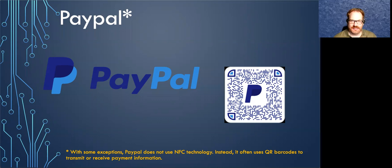So PayPal uses this QR code to contain information about a PayPal account. A vendor might have a PayPal QR code like this at their business at the point of sale to enable patrons to scan that using the PayPal app that they've already installed on their phone. That lets them make payment to the merchant using PayPal. It's not, strictly speaking, a contactless form of payment because it doesn't have that NFC chip, but it's a mobile payment, and it's close enough that I thought we should talk about it.